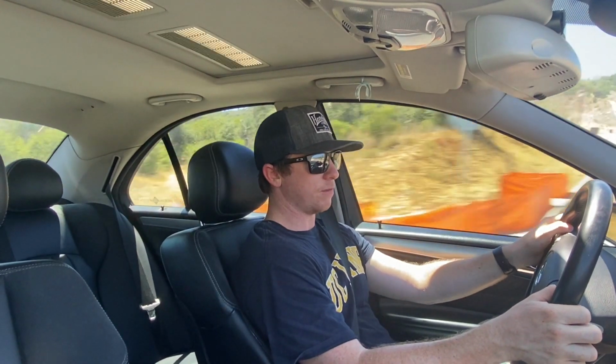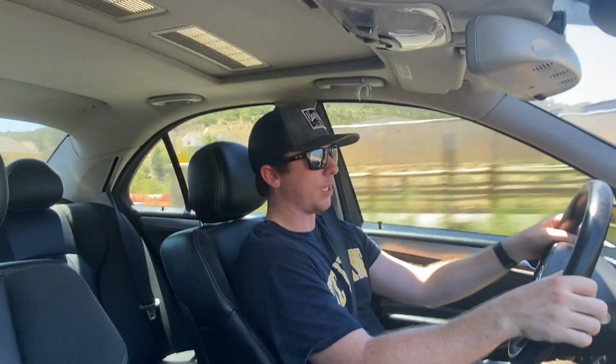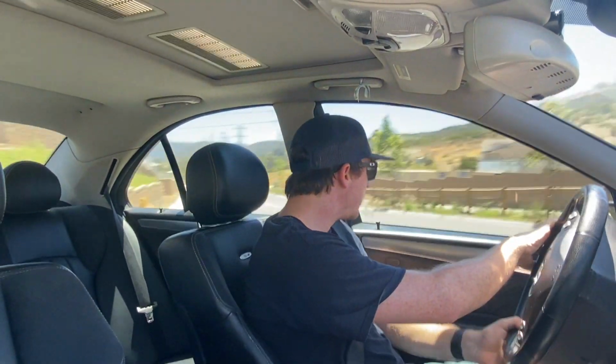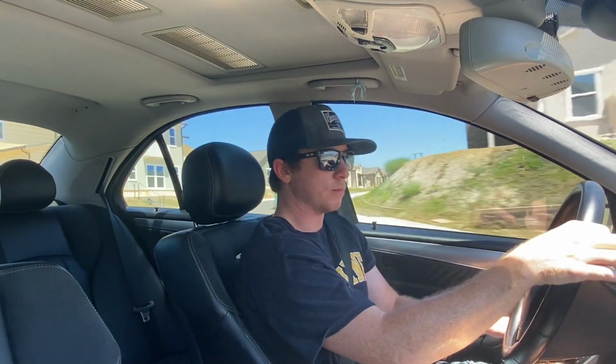Overall, what is my overall experience with the C55? I think it is a great first AMG, or even a great first European sports car for anybody to get into. It's a practical car, with the 4 seats and the trunk. It's pretty much a standard C-Class, it's just got the big V8 in the front, and it allows you to have more fun when you want to.